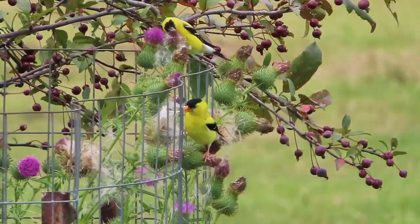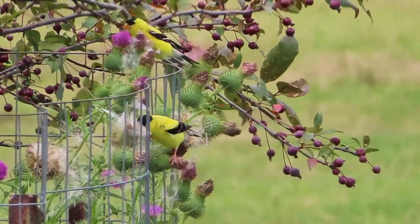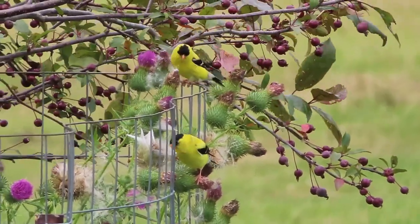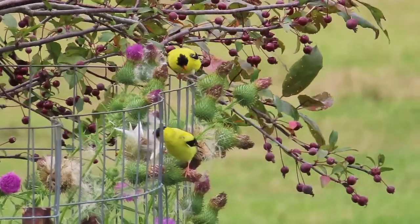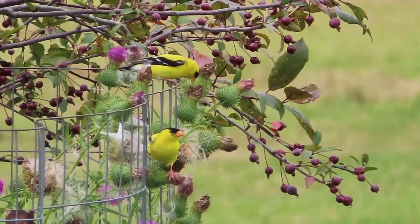As is the case with just about every species of bird where there is a difference in coloring between the male and female, it is the male that is the brighter and more colorful of the two. And these guys are definitely no exception in their breeding plumage, which is what they are in here. They molt into this plumage in the spring, and then in the fall they molt into a winter plumage.